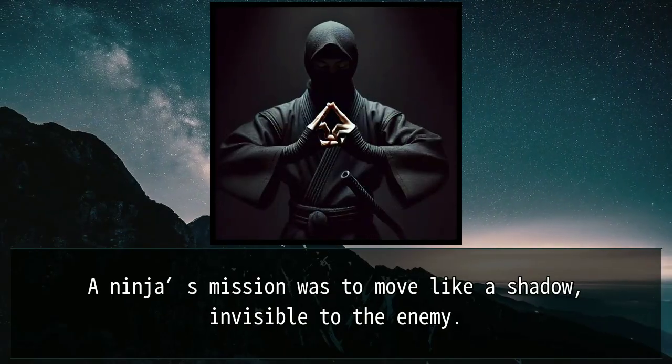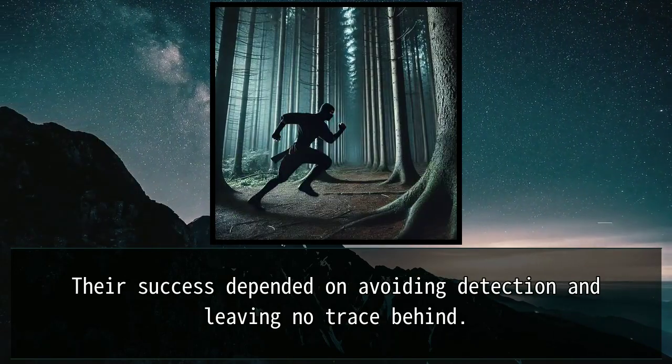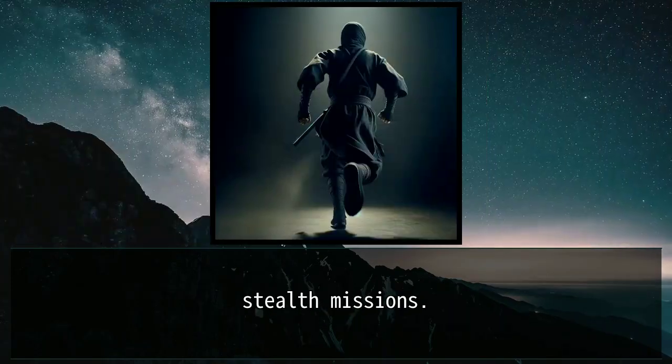A ninja's mission was to move like a shadow, invisible to the enemy. Their success depended on avoiding detection and leaving no trace behind. To achieve this, ninjas relied on special tools and techniques that enabled them to carry out their stealth missions.